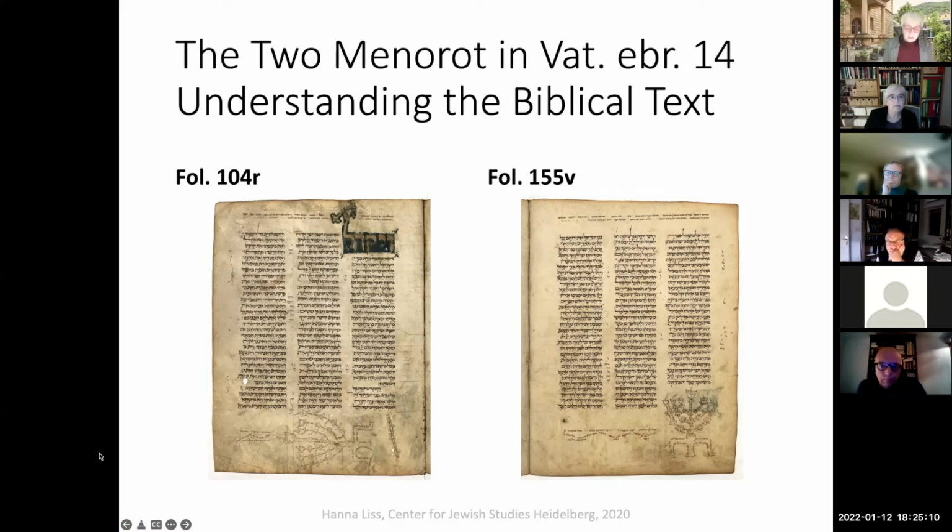In Vatican XIV, Elia always places his figurata illustrations on the bottom of a page. Every parasha gets its own figurative opening. The manuscript is missing its original beginning, but it's very likely that there was a figurata as well related to the beginning of the book of Genesis.